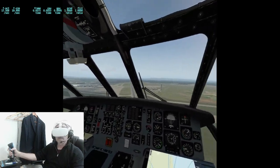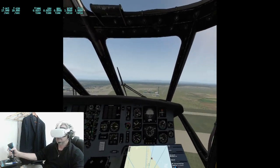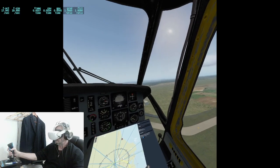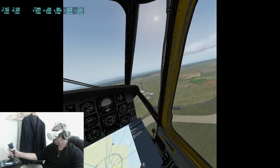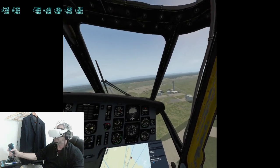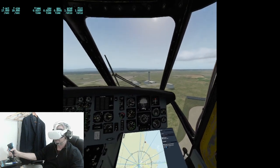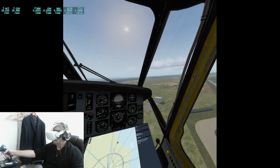Double T's and P's are good. Okay, let's put in some more power. Raise the nose. And I can see a landing site just beneath me there on the right. Somewhere over by the control tower. Wow, talked it out there. This thing.